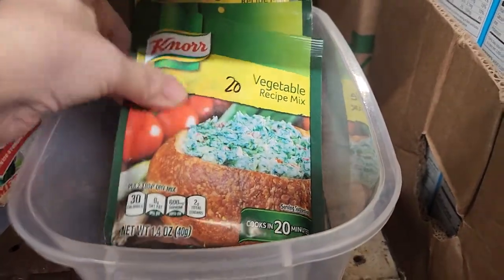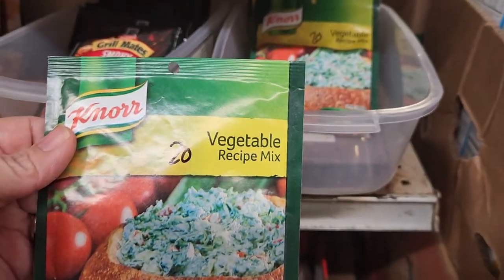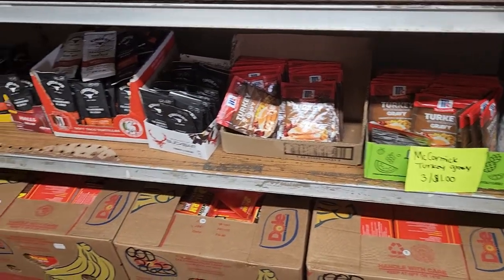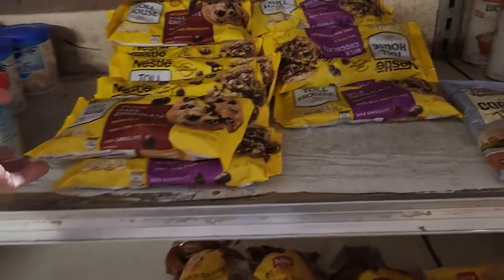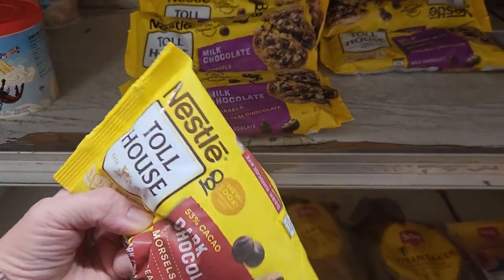Just bought this yesterday for like $4 at Walmart. 20 cents. Unbelievable. $1.